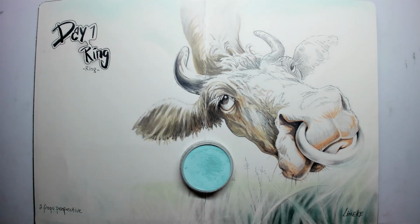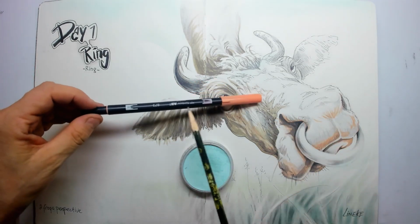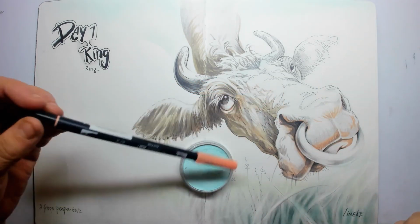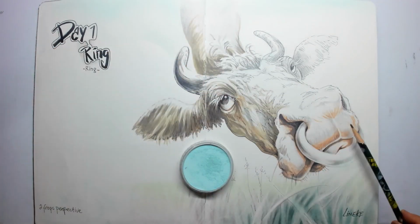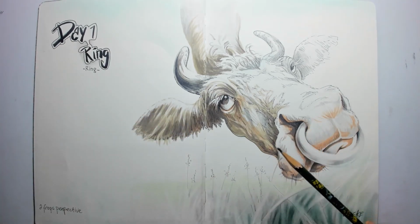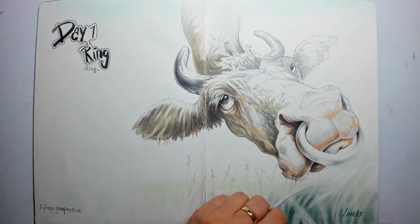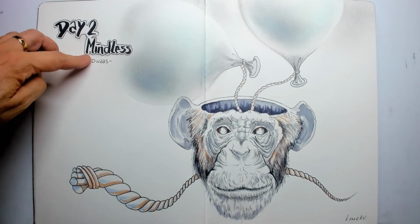Well, you can use, besides ink, all kinds of brush pens. The Tombows are also very nice. I work with that too. So please feel free to combine your ink with any drawing material you have around. Let's continue. Day 2, mindless.